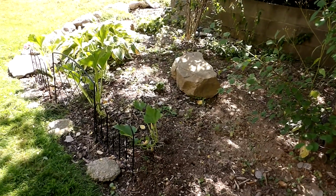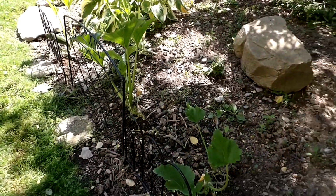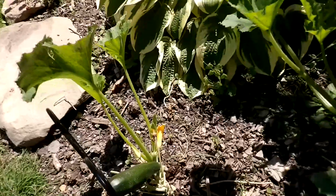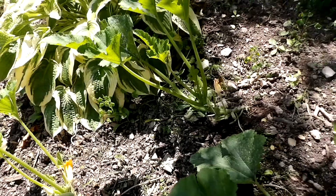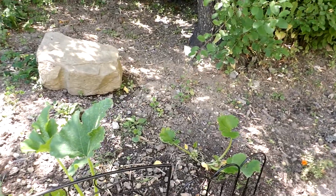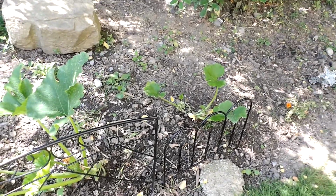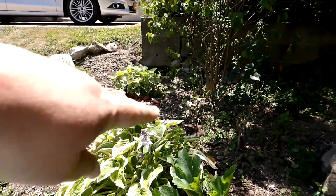We tried an experiment and put some squash over here. And I picked one yesterday because it was huge. And we have another one. So this area stays shady, so the leaves get powdery mildew a little bit more. And I chopped all the bad leaves off yesterday. So they're doing better today. The pumpkins, boop, did not survive.